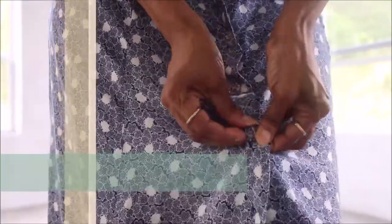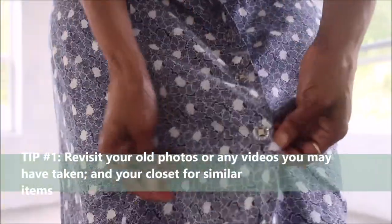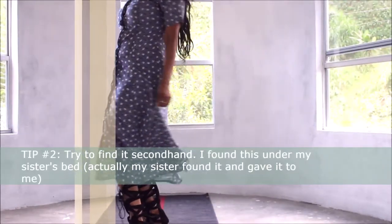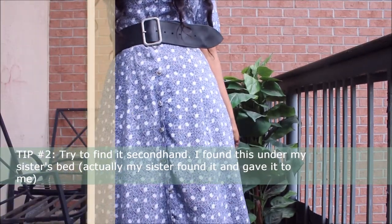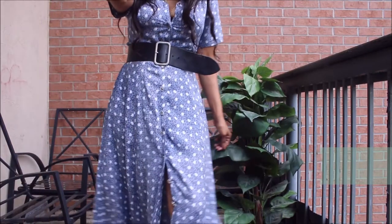For me, however, it wasn't, because this is my closet piece that I found under my mom's bed. Actually, my sister found this piece under my sister's bed. And guys, some of the places that you could go and look for pieces is definitely your sister's, your sibling's closet. In my case, I was just lucky to find this piece, and it saved me from actually spending more money. And I hope to continue to do so throughout 2021.